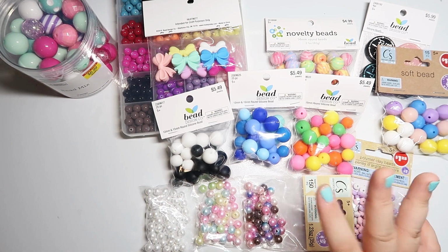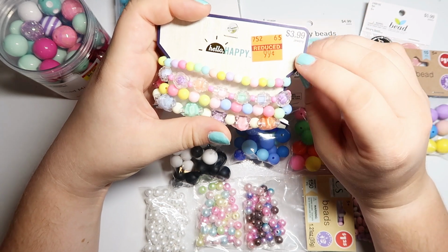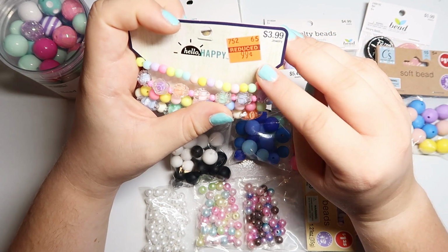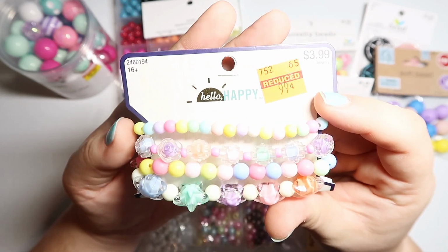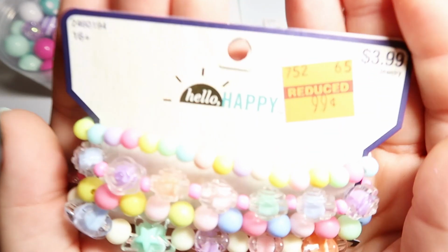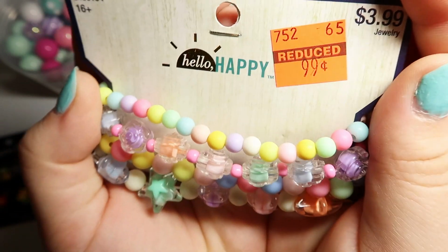Then we also got these from Hobby Lobby to make for dangles. These were on the clearance. They were $3.99 originally. They were reduced to 99 cents. I was like, Mom, this is so cheap. This is dirt cheap. Why don't we just take it apart? So we are going to use these to make dangles and things, because we're going to take it apart and use it.